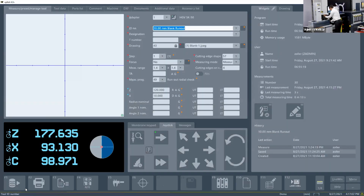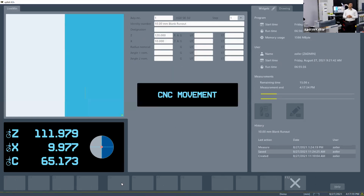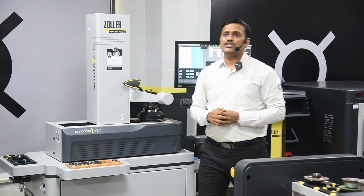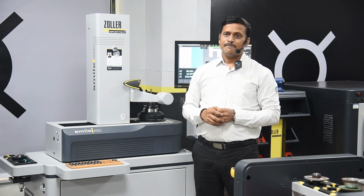You can load your wheel pack, load your blank on a machine. You can clamp it. Certainly there is a possibility with the same machine with a hydraulic clamping spindle. So you can clamp your tool with a button. You can simply say, okay, I wanted to measure this run out especially because this is a straight blank. So you can certainly ensure the run out conditions, and you can also measure the diameter.